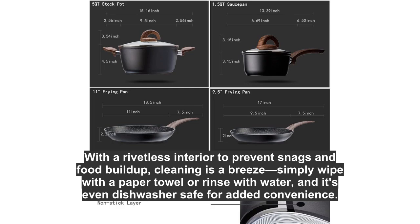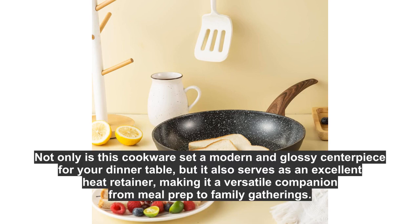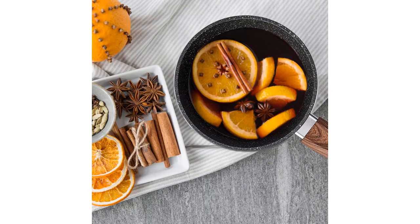With a rivetless interior to prevent snags and food buildup, cleaning is a breeze. Simply wipe with a paper towel or rinse with water, and it's even dishwasher safe for added convenience. Not only is this cookware set a modern and glossy centerpiece for your dinner table, but it also serves as an excellent heat retainer, making it a versatile companion from meal prep to family gatherings.